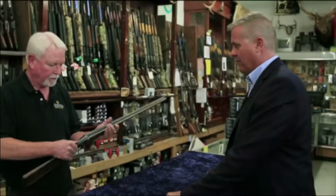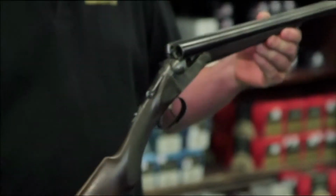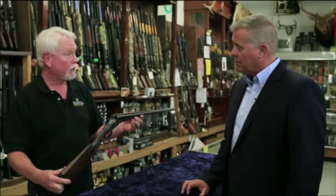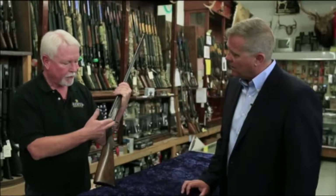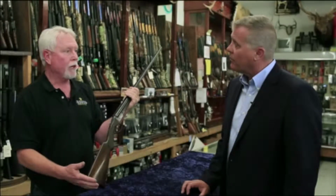Put into your auction. This is a Franchi, 28 gauge side by side, 26 inch barrels, double trigger, extractor gun, choked improved cylinder modified. One thing on this gun, this is the original butt plate, and it has a factory 13 1/4 inch length of pull, so it's shorter than standard. The person must have ordered it this way, with a shorter length of pull. So it wasn't cut down. It was ordered this way.